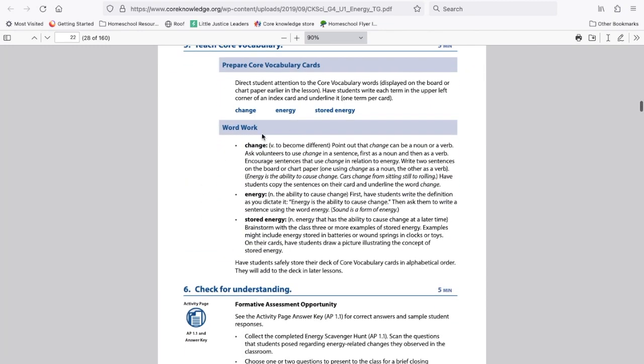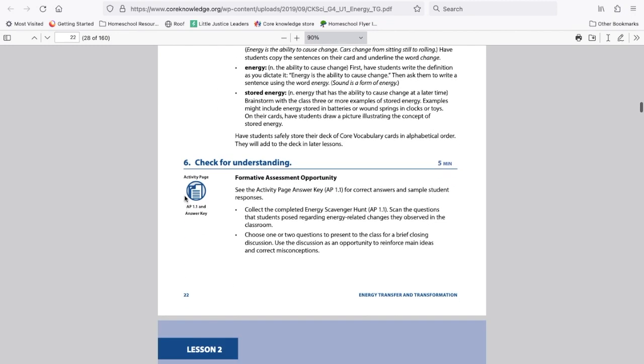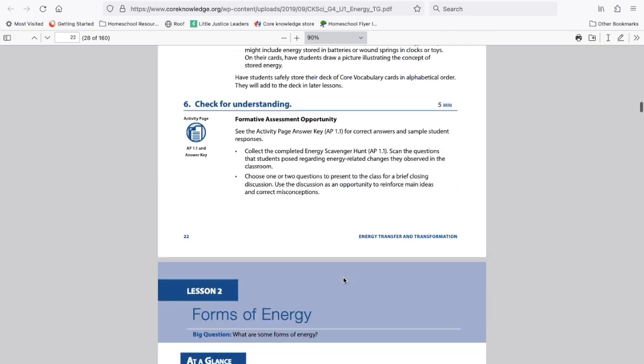This would be the vocab work if you choose to do that. We usually just go over the definitions while we're reading the book. We don't actually make index cards anymore. And it does have an answer key at the end as well that gives you all the answers. But that was it. That's all lesson 1.